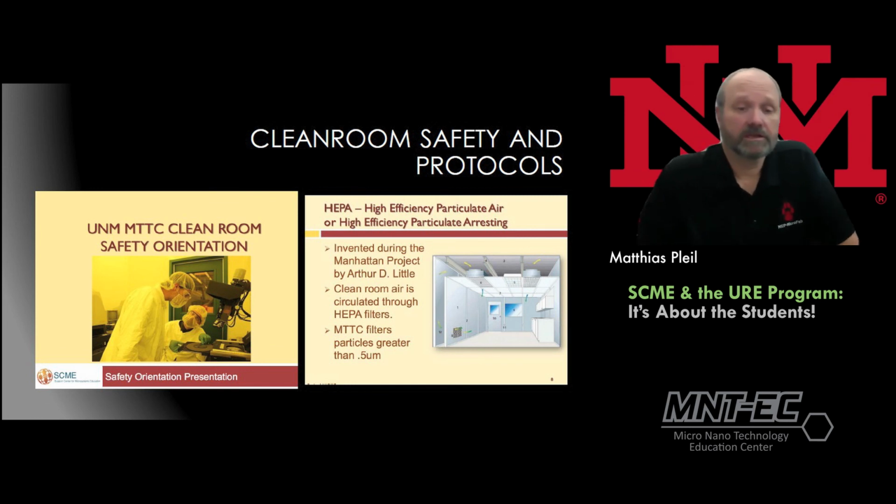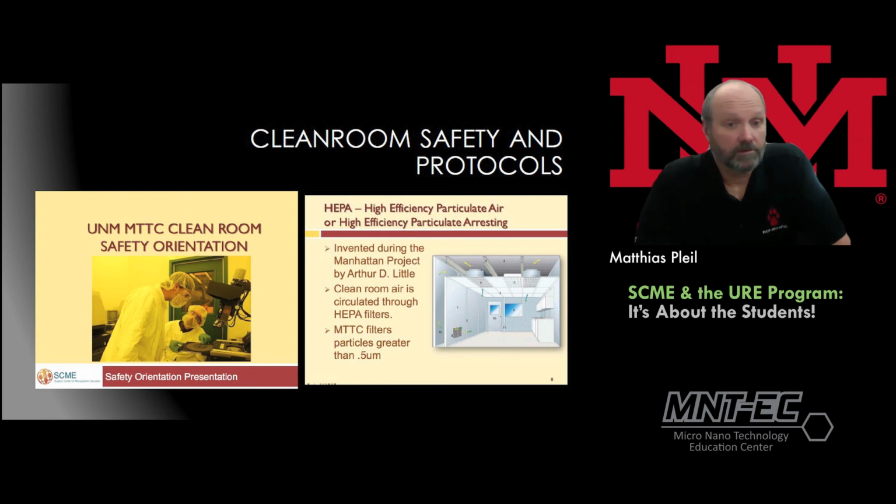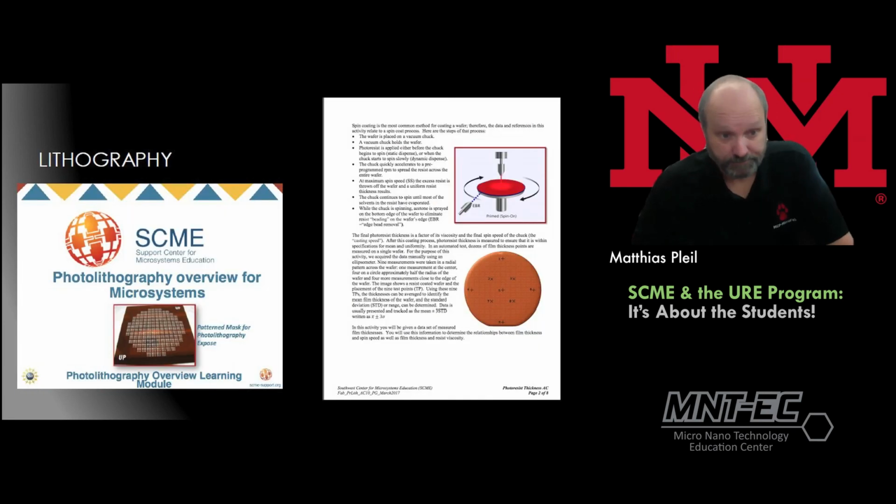The safety and clean room protocols unit is a requirement before students come. On the left image, you can see the title page to the PowerPoint. Everybody can get access to that. And then the right figure shows an excerpt where we talk about HEPA filters and show a schematic of a clean room and how we keep it so clean. And we'll go through that in detail when students come here, when we give them our tour.